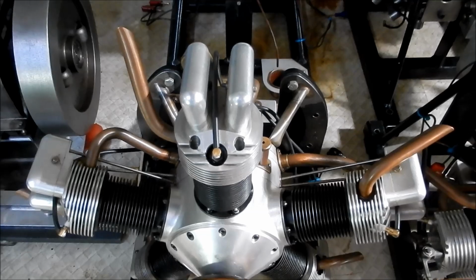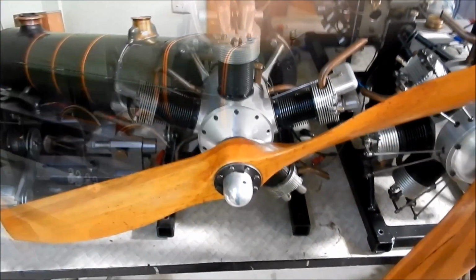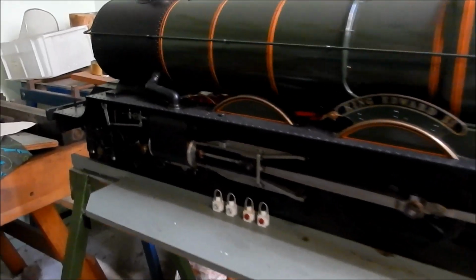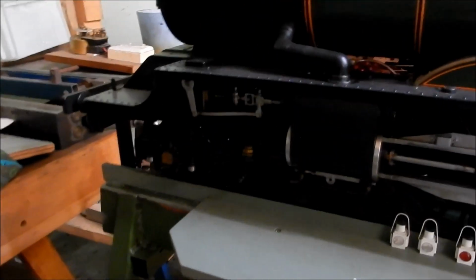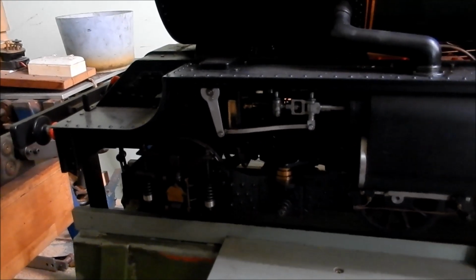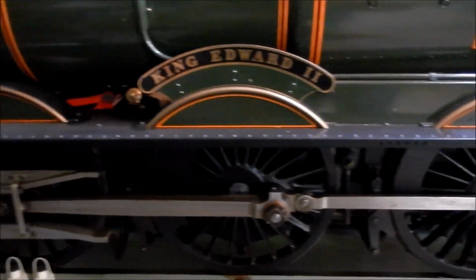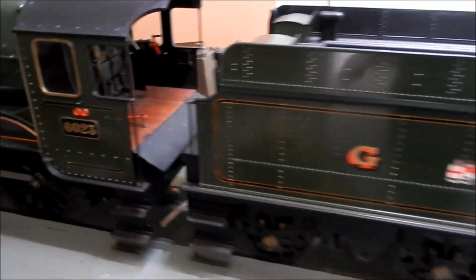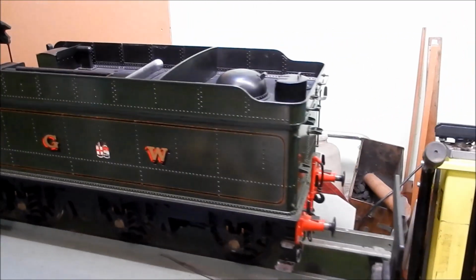And I'd love to show the viewers that Merlin that you've done. So this is the 4-cylinder King that John's made. And I'll tell you what, if you're a rivet counter, you'd be in heaven with this unit. So you said you started this in, was it 75, John? Yeah. Around about 1975?